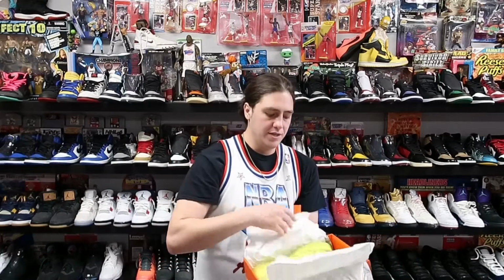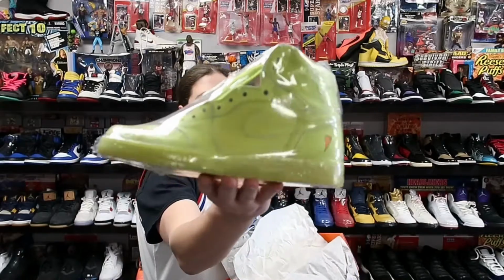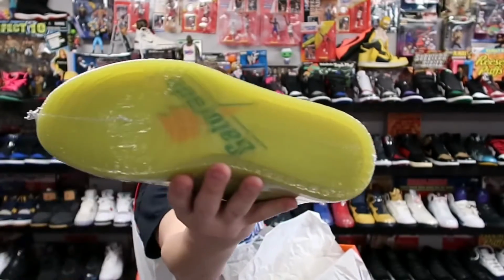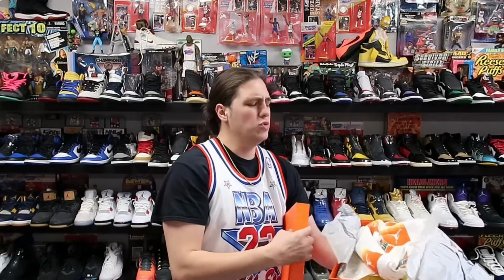Next up on what's shipping, we have a pair that, back in the day, people thought was going to go up a lot in money. This is the Air Jordan 1 Gatorade Cyber Edition. This was the rarest Jordan 1 Gatorade that came out. Now they really don't go for too much. This is a new 8.5, sold for about $200 or so, and they're heading to GOAT. And that's what's next on what's shipping.